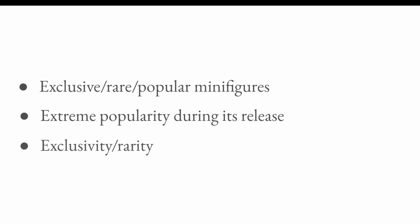Exclusivity / rarity. Now you might be wondering, oh, all these words are pretty much the same, and to be honest, there are a lot of these characteristics that are common to one another. But what I mean by this is a set that has a limited release, right? So not something that is super out there, like maybe a promotion or a comic exclusive or a Barnes and Noble exclusive, something that's not super available to everyone. So that increases its demand, right? Because low supply, high demand.